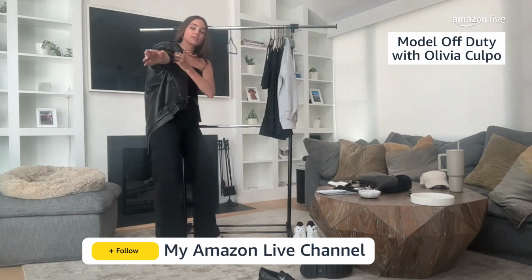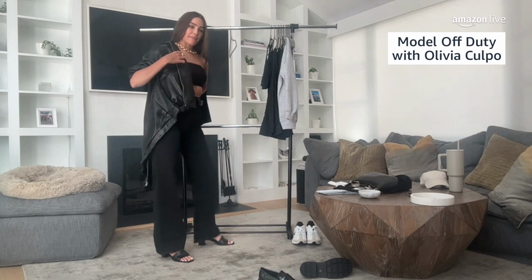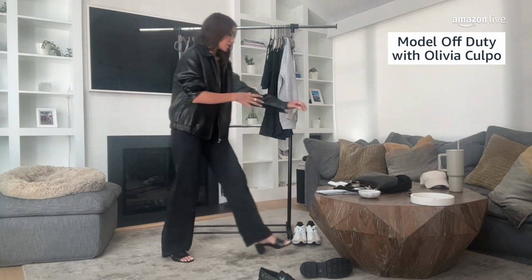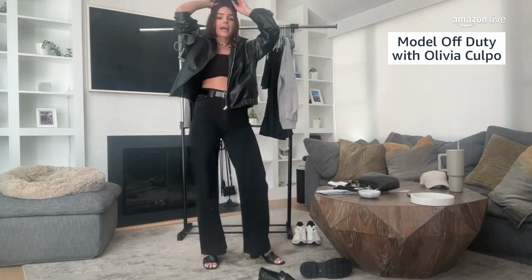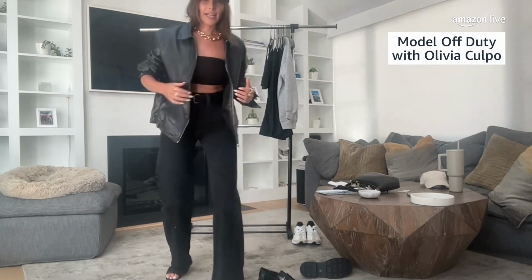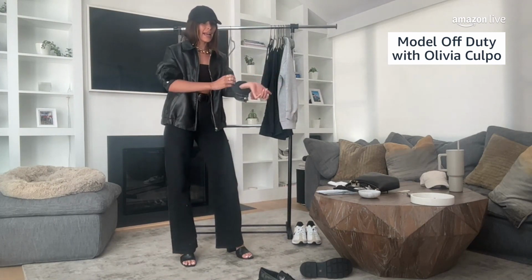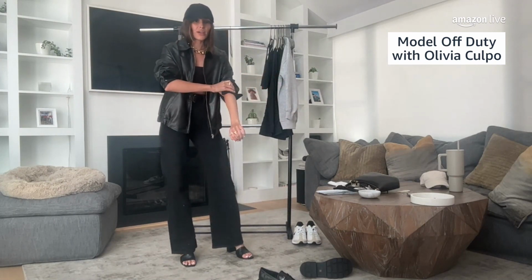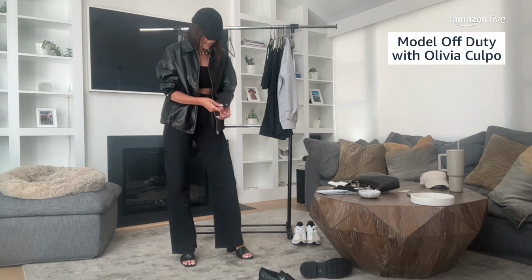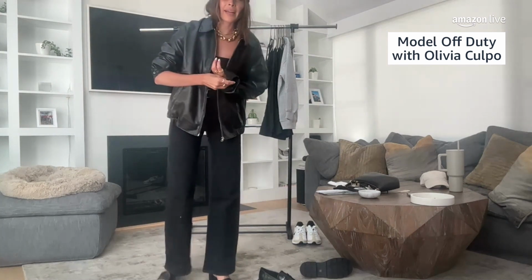This is a bomber that I thought was really, really cool. I'm gonna make it more cropped again because that's the way they styled it on Amazon too. So this is $49.99. Love. I just love it with everything. This jacket is so cool. It's $49.99. It's really good material. I mean, it looks expensive, doesn't it? I think I got it in a medium, by the way. Oh, never mind. I got this in a small.